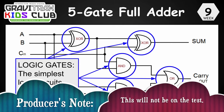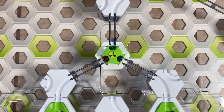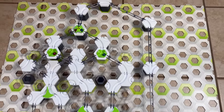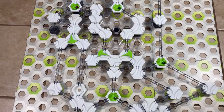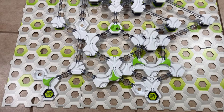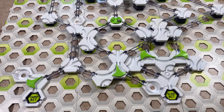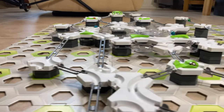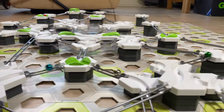When we build this circuit using GraviTrax, it looks like this. It's pretty big. This may not look much bigger than what you see in Poindexter, but remember, this is just the adder circuit and does not include a carry bit transfer circuit or a timer circuit. If we use this 5-gate layout for all 19 adder circuits, there's no way Poindexter would fit in my house.